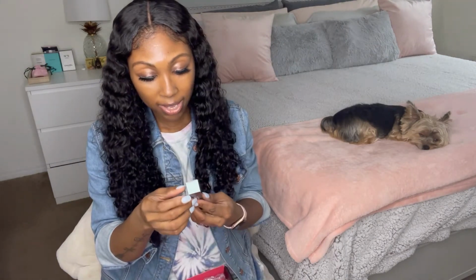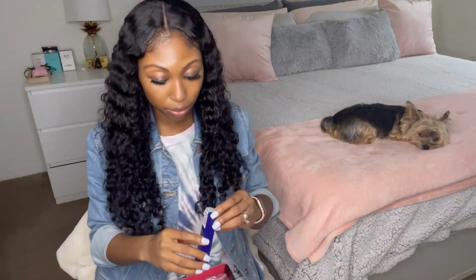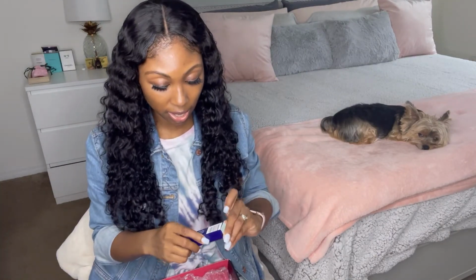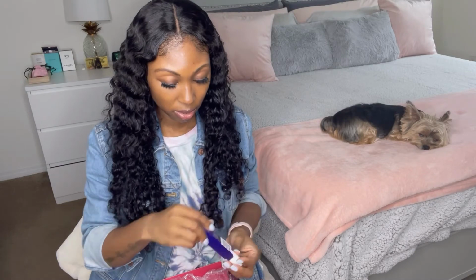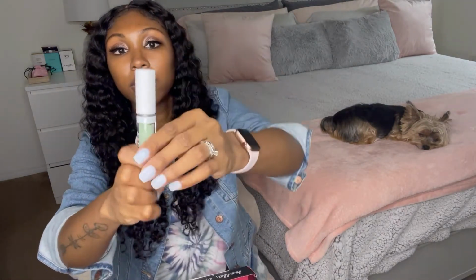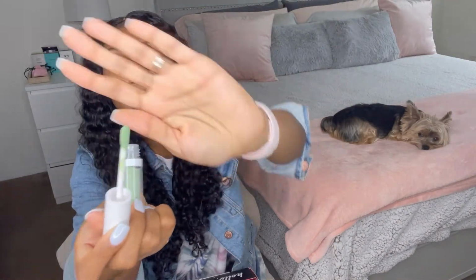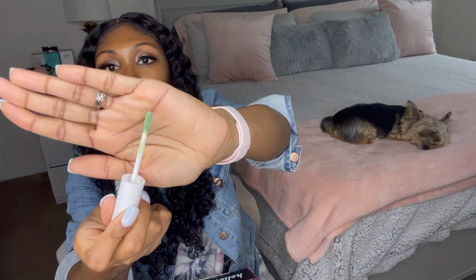And my very last fifth item is from Dragun Beauty. And let's see. I'm not sure what it is. Oh, it's a color corrector. So Dragun Beauty color corrector, green is the color that I have. And this is what it looks like. Oops, I dropped something. This is what it looks like. And this is what the applicator tip looks like. And so it's a color corrector.